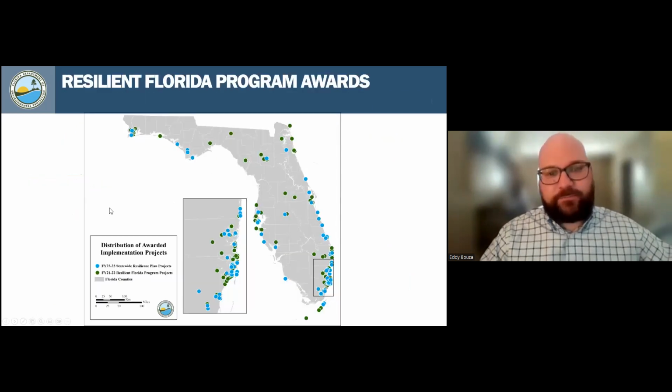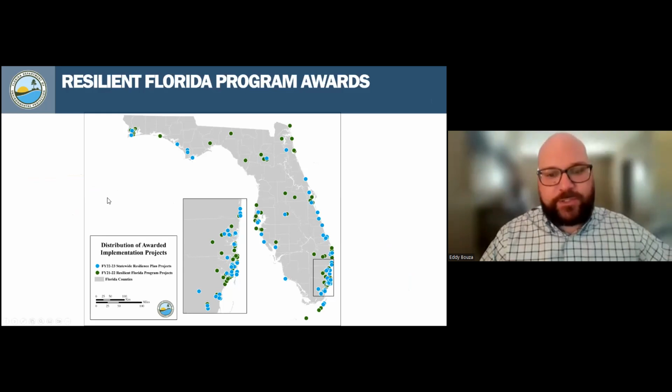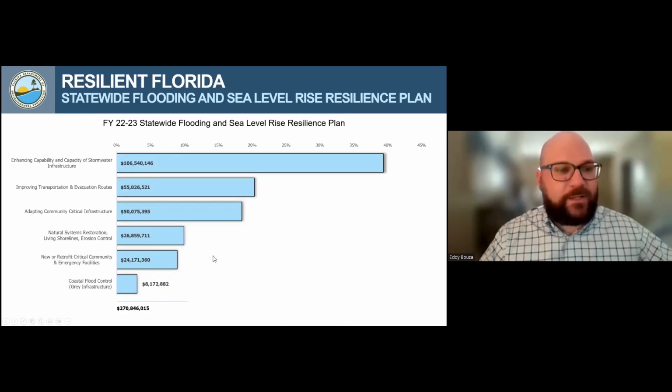So here's just sort of a quick look at the overview and distribution of projects in the first couple of years. Again, we're up around 400 or so grants, nearing about $1 billion. And we see some concentration in the Tampa Bay area and the Southeast area, and up in the Panhandle a little bit. So we want to sort of increase that distribution this year and really tap into some of those other communities. It rains everywhere, and where it rains, it can flood.